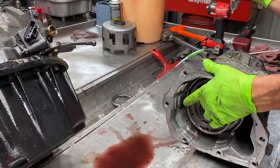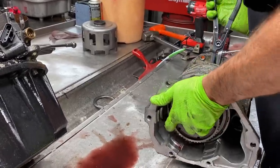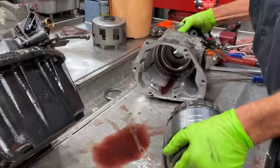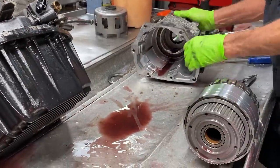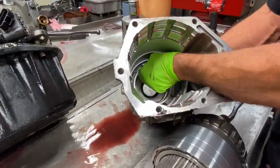With this snap ring right here, we're just going to grab it and pull this out with our fingers here. And then we're going to reach in here and we're going to grab this snap ring.